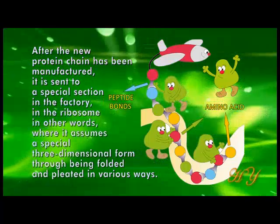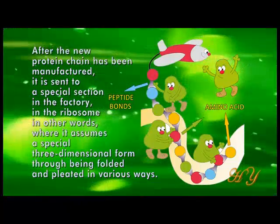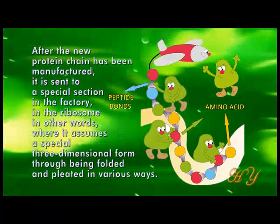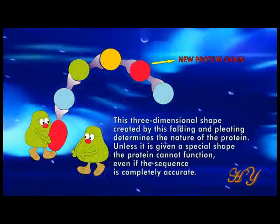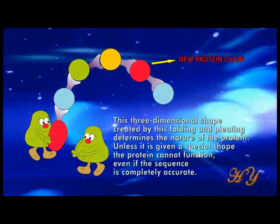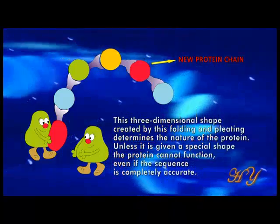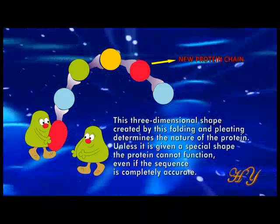After the new protein chain has been manufactured, it is sent to a special section in the factory, in the ribosome in other words, where it assumes a special three-dimensional form through being folded and pleated in various ways. This three-dimensional shape created by this folding and pleating determines the nature of the protein. Unless it is given a special shape, the protein cannot function, even if the sequence is completely accurate.